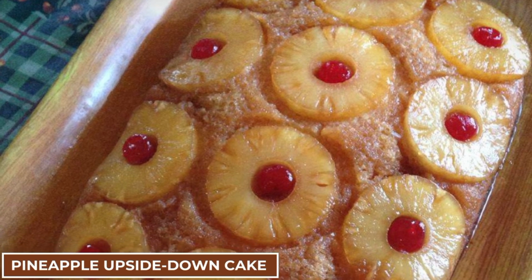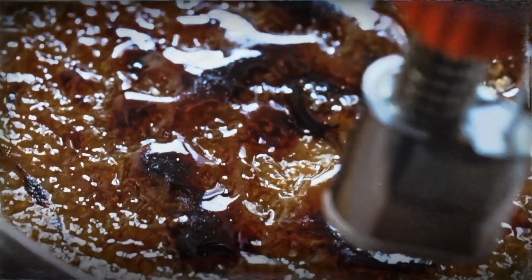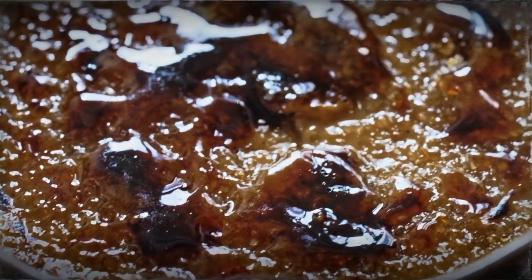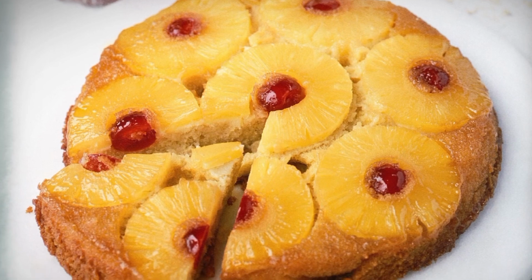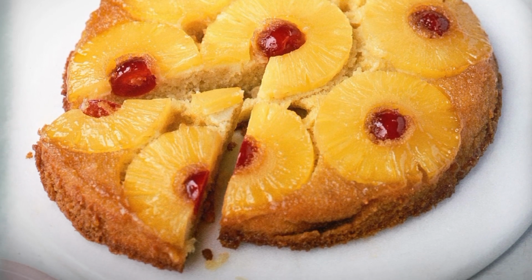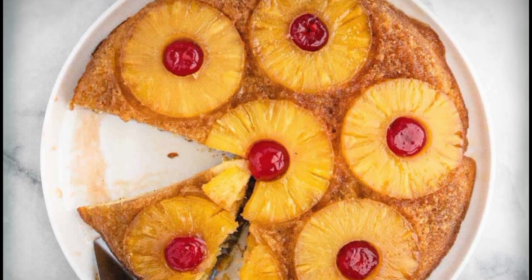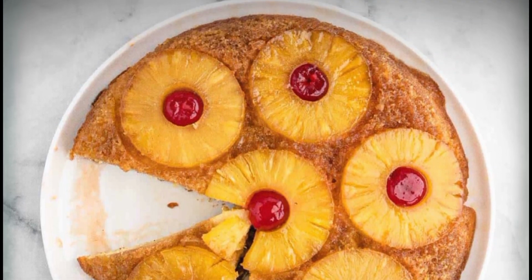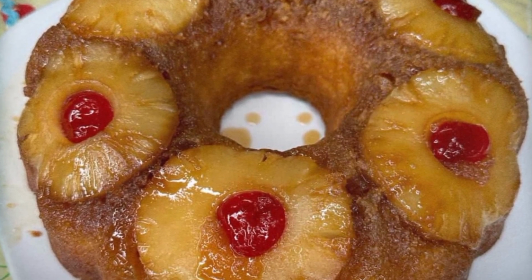Pineapple upside-down cake, a retro dessert favorite. This moist, caramelized cake was topped with pineapple rings and maraschino cherries, creating a festive look that was perfect for Christmas. Served warm, it was a gooey, sweet treat that often disappeared in seconds. Who else remembers fighting for the piece with the most caramelized edges?